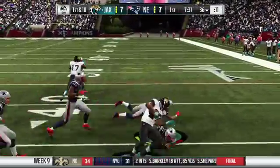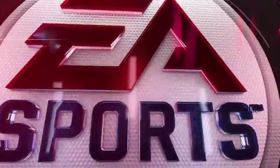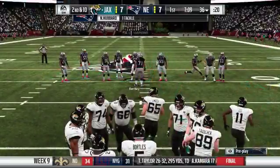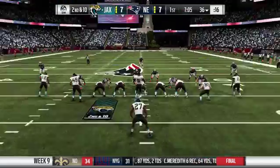Fournette, a first down carry. And nothing doing. He's immediately taken down at the line of scrimmage. Officially no gain on the play, and it's second down. Off the corner. Where'd he come from? Well, I guess he came off the corner, but really nice play.